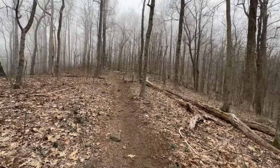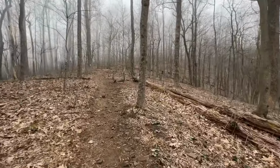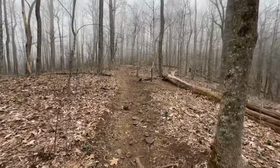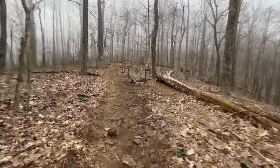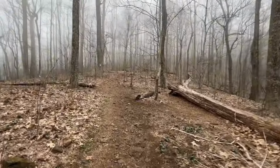So straight up that incline and into the clouds is Blood Mountain. Imagine you can normally see it, but I can't see it. There's a lot of switchbacks in there, but I'll get there.